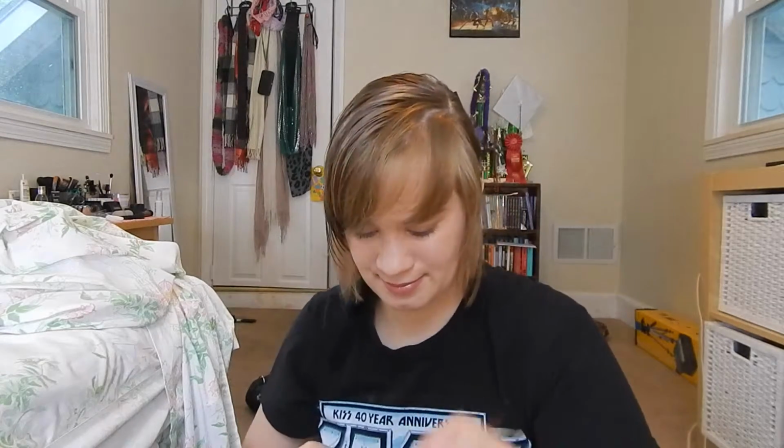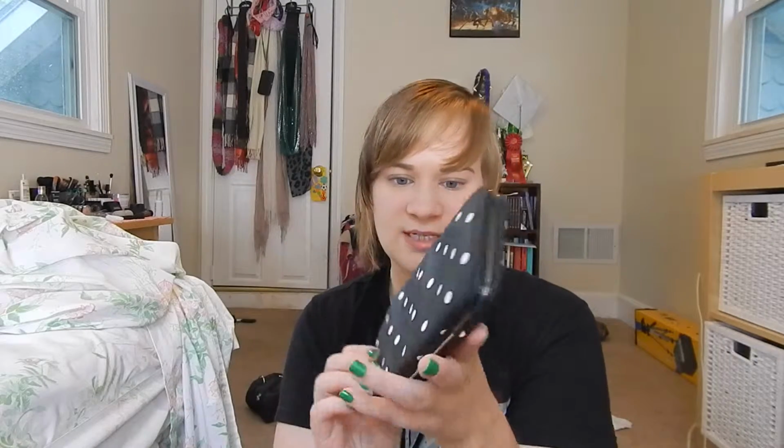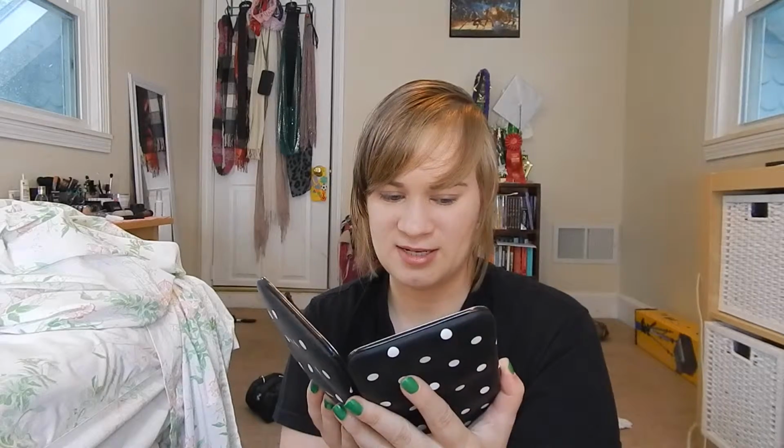So my bag's getting a little messy, so I figured I might as well do a what's in my bag video while I clean it. So first thing I have is my wallet. It's just black with white polka dots. I think I got this from Claire's.